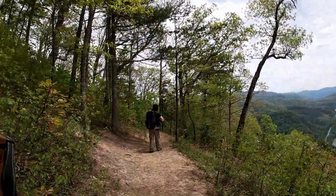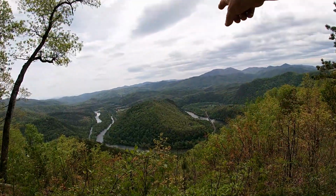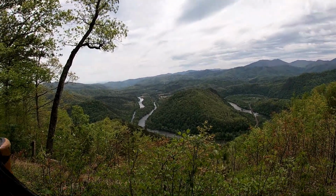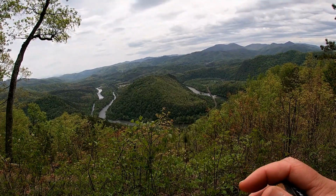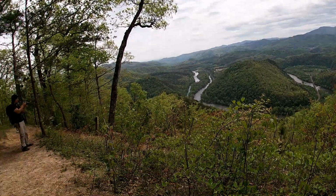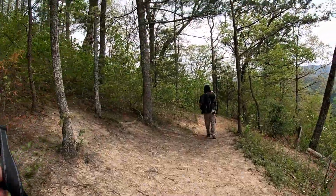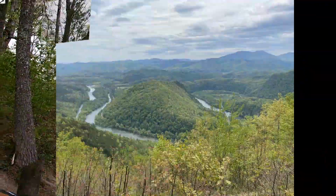Amazing. You can see the train tracks. I don't know if y'all can. The train tracks coming in, just following along the ridge of the mountain there. Or not the ridge, but the base of the mountain. Gorgeous. We got a long way down to get back to that river. All right, be back.